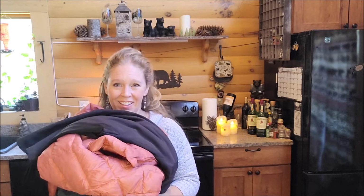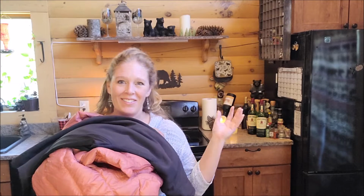So this is all the stuff I wore. Basically all my tops on summit night. I look like the little kid from A Christmas Story that if somebody just pushed me, I'd fall over. It was pretty ridiculous, but it did keep me warm. So these are my top layers.